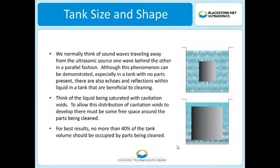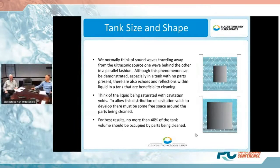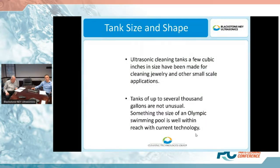This is not a law, but for best results, I've seen that you should not occupy more than about 40% of the tank with parts being cleaned. Leave some room for that cavitation and for those reflections to take place. Or alternately, we might need to consider different ultrasonic configurations, which we'll talk about, to put more transducers on the side or even on the top in some cases.